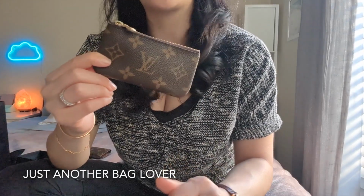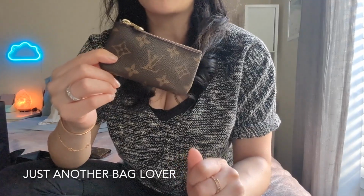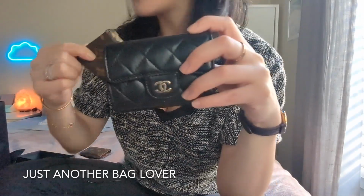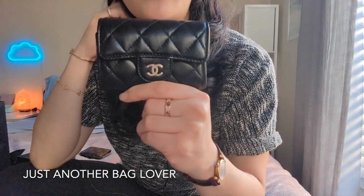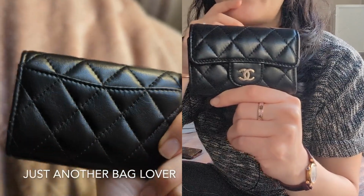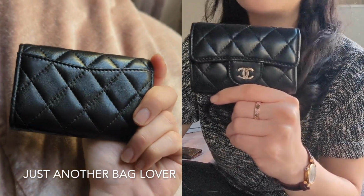I think I'm ready for a change, and I'm ready to try the Chanel for a little while and see how it goes. So I'm probably gonna move these keys over here and use this for a bit and see how it goes. I am a little bit nervous about the lambskin. When I asked around the store, this was the only one that they had, and she said they don't make them in caviar anymore. I'm not sure if they ever made them in caviar, but at least in current production, they're not making them in caviar.